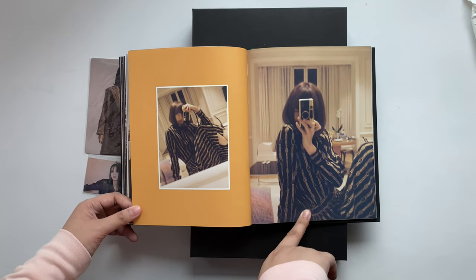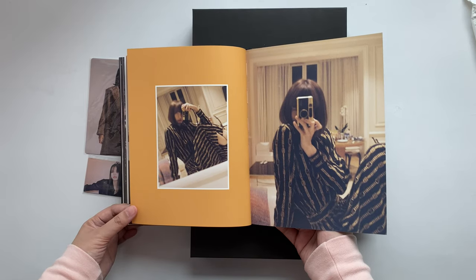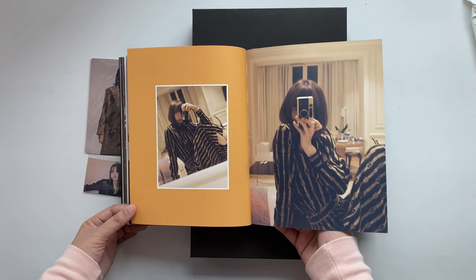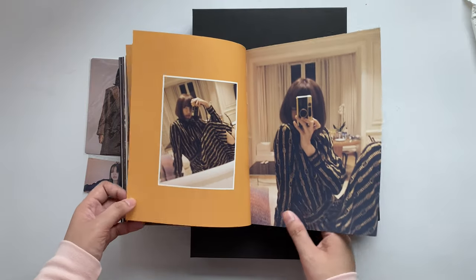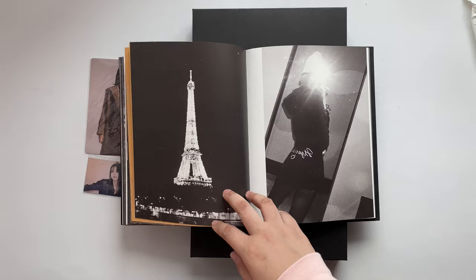Ito yung tinitiis namin. We're teasing her that she never posts iPhone selfies because she is endorsing Vivo. As much as possible, she's always trying to cover her iPhone whenever she has it with her.